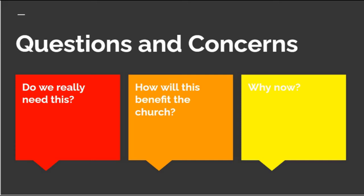One of the first questions: why do we really need this? We talked about our 40% scenarios, and looking at that, we feel that the church does get full on certain events. It might not be on a regular Sunday service, but during those large events, our church can get packed, and we want to be able to accommodate for that. We really want to help people have a safe place to worship.